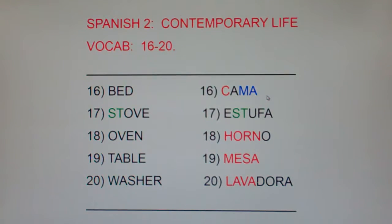17, stove. Well, green means the letters are exactly the same, in the same order and everything, in both Spanish and English. Stove in English has an ST, and estufa in Spanish has a ST. Now, believe it or not, some of my students get confused in English with the difference between stove and oven. Stove is the appliance you can stack stuff on top of. You can set your book bag or backpack on top of a stove. You could set groceries on top of a stove. Okay, so stove is the thing on top. Oven is the thing you put like cakes and brownies into.